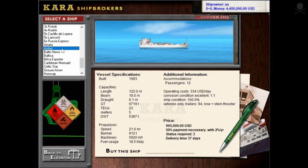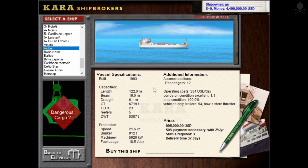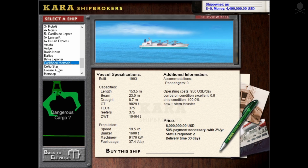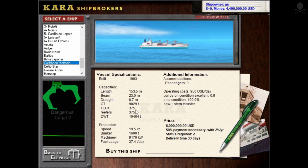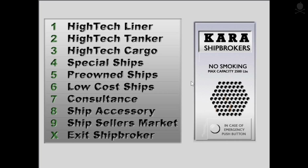Let's see here. Oh, amber. This is an odd ship. Can carry cars, can carry some passengers. A tiny, tiny amount of cargo. It's a tiny, tiny ship. 122 meters long, but relatively speaking, tiny, tiny. Right. Can you even turn a profit on this thing? Maybe. The Caribbean Mermaid, again, not as good as the Captain Marco. Not as fast and smaller. And that's it? Huh. Well, not very impressive of you, 1993.